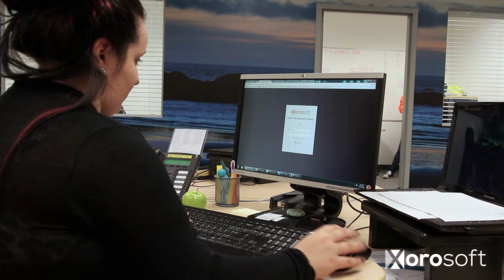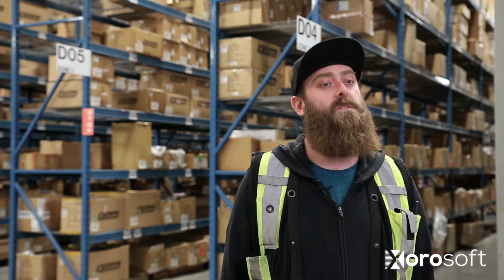Prior to Xorosoft LMS, our productivity process was very manual. It required all of our staff to collect their productivity information manually, and then we had to manually enter this information into spreadsheets, then calculate the percentages. It was very cumbersome and very time consuming.